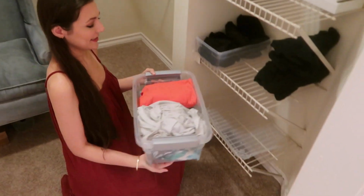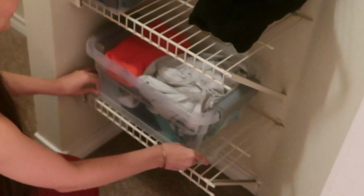When the summertime or the warm weather rolls around, I grab all of these clothes, put them in the washing machine, and then I get all of my winter pants, because I will never wear pants. If I don't have to wear pants, I'm not wearing pants. So I grab all of my pants and I put them all in here ready for the next season. So that's one really good tip for your wardrobe.